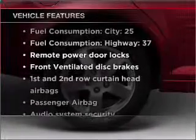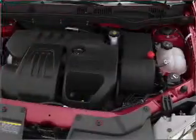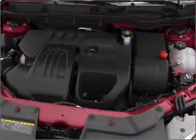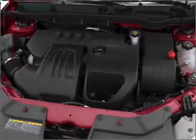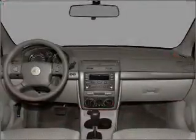And with these notable features, you won't want to miss out on the opportunity to own this amazing vehicle. Air conditioning, power door locks, power windows, power steering, power mirrors, an alarm system, an AM/FM stereo with a CD player, an adjustable tilt steering wheel.